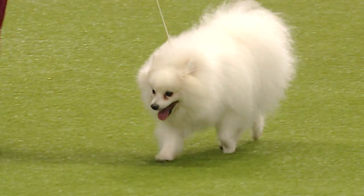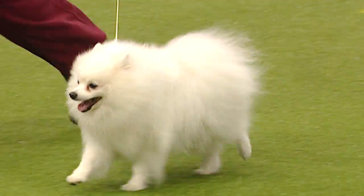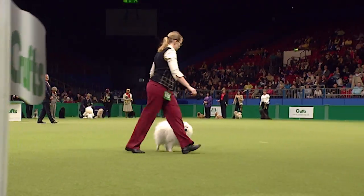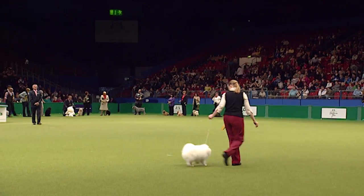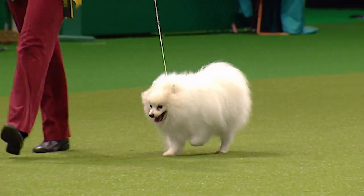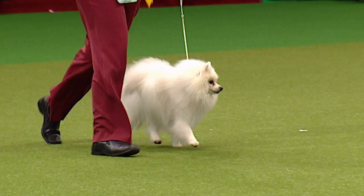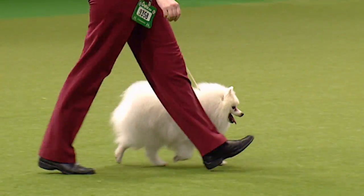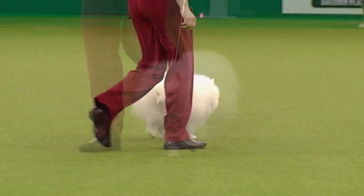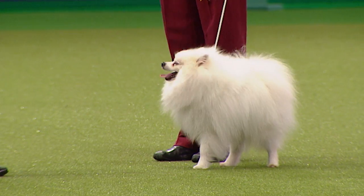As his name implies, his origins lie in Germany. German Spitz, an independent character with a happy outlook on life. His harsh outer coat, coupled with his thick undercoat, insulates him against all types of weather. The first of the German Spitz, the Klein, exhibit 9358.